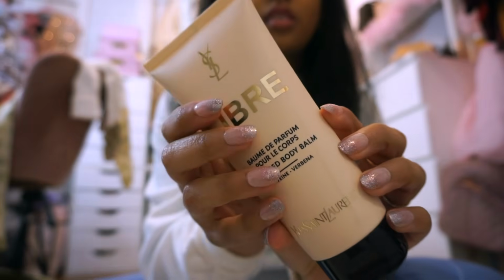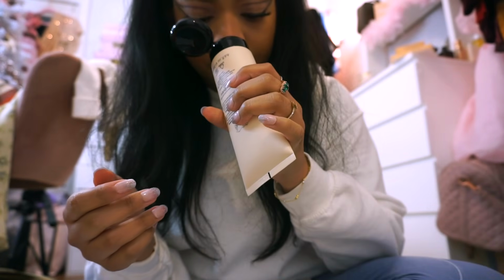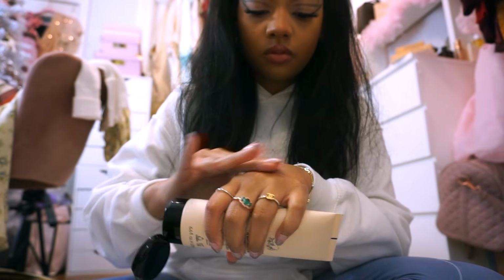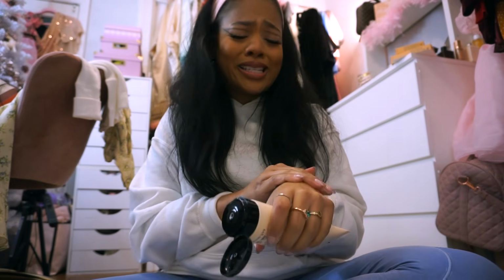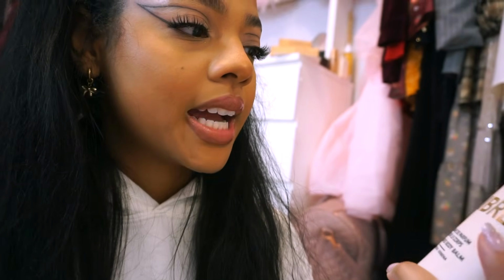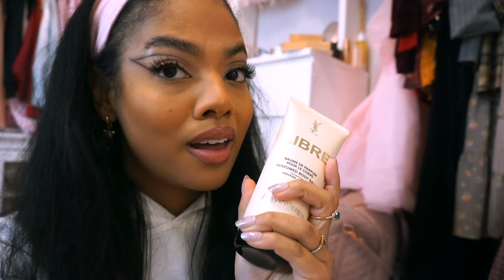Y'all, why is this so gorgeous? It's a perfumed body balm. She smells nice. This smells so good. I'm gonna have to use this as like a travel balm, like something when I really want to feel luxe.